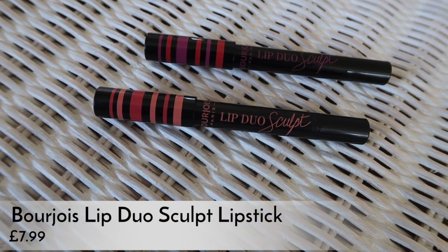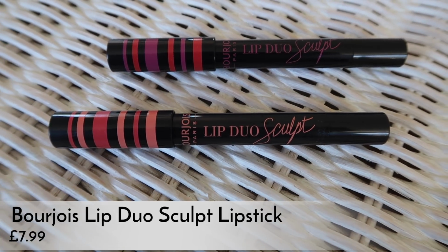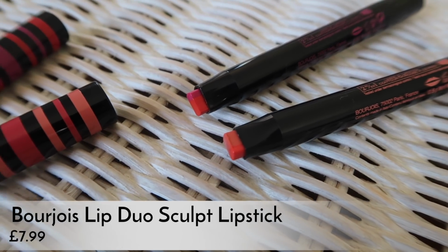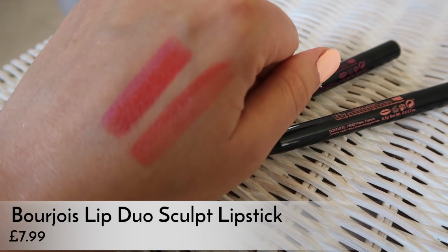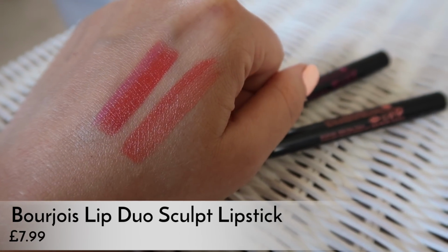Moving on to lip stuff. There's a lot of lip stuff coming out this month. First of all, something that I don't really get, which, linking back to Benefit, is from Bourjois. It's the Lip Duo Sculpt. These are like two-tone lipsticks that Benefit did something really similar to the year before last. I just don't really get it. It's not terrible, because for some of them the contrast is not that crazy, but I don't understand why you would want basically pink eyeliner and red lipstick together. It doesn't appeal to me hugely, but the texture of these is quite nice.